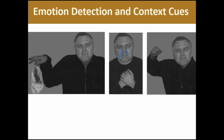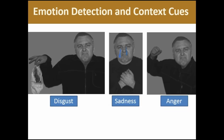So context is really important in helping us to figure out what emotion that person is expressing with their facial expressions and body language. For those of you who were relying on me to put up a label, there's our labels. But yeah, his face looks the same. It's just a matter of the context, right?